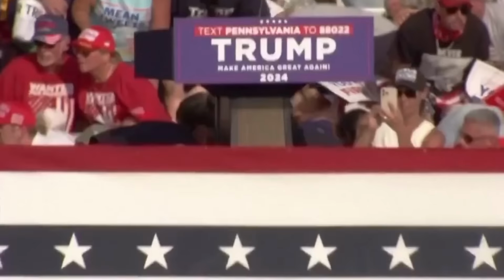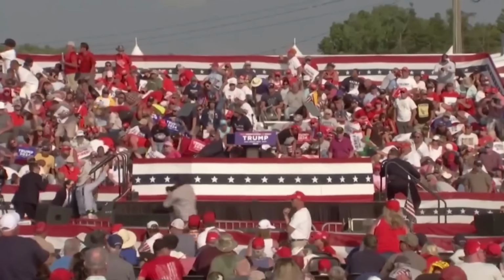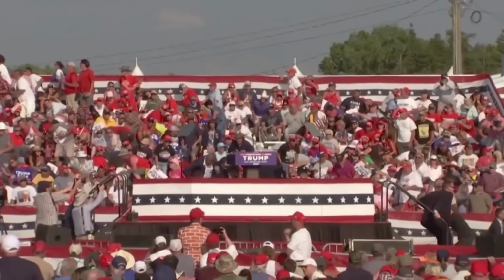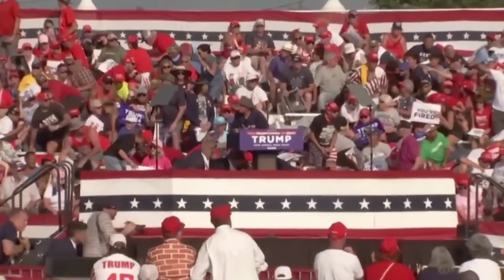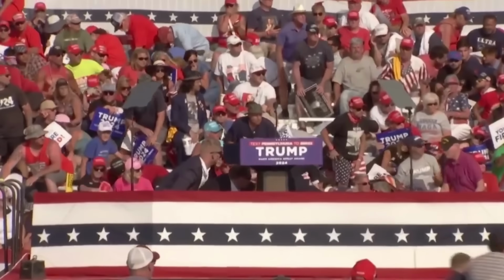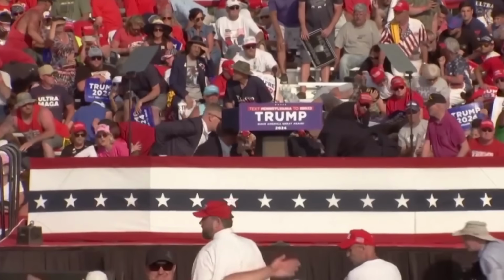Some people screamed desperately. And the Secret Service agents quickly get on stage and try to protect the candidate. Another shot is heard, and the agents look to the left side of the stage. Their voices are captured on the microphone.